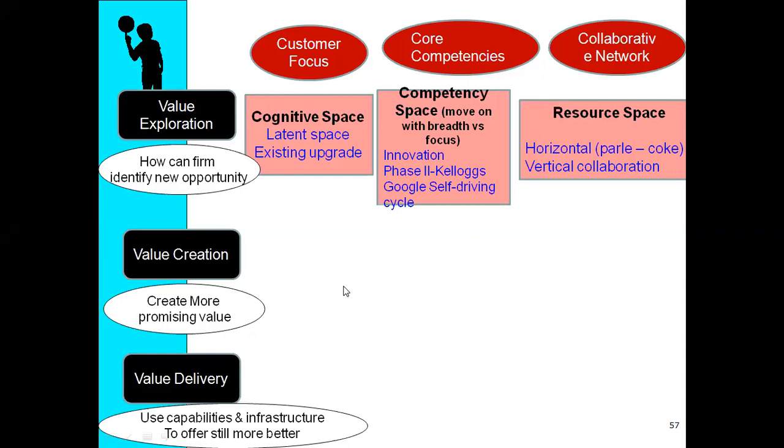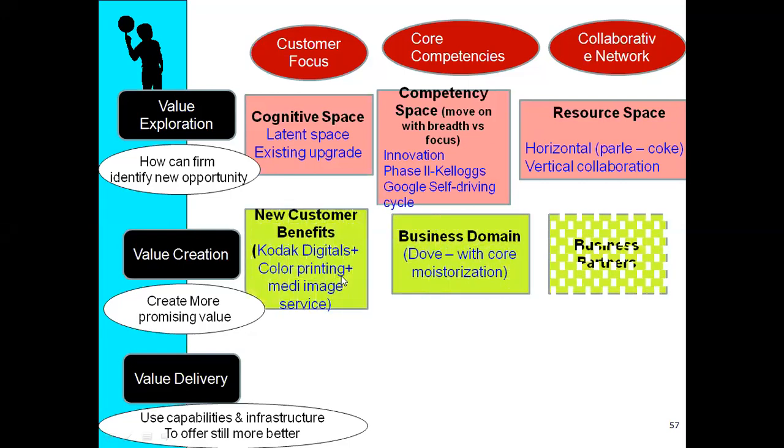I'm going further. When you're creating value, so that was exploration, you're trying to identify. When you're creating value, you have three options here. Again, customer focus, company focus, and collaborative focus. With customer focus, when you create value, go and find out new customer benefits. Meaning, along with my products, what other benefits can I give?